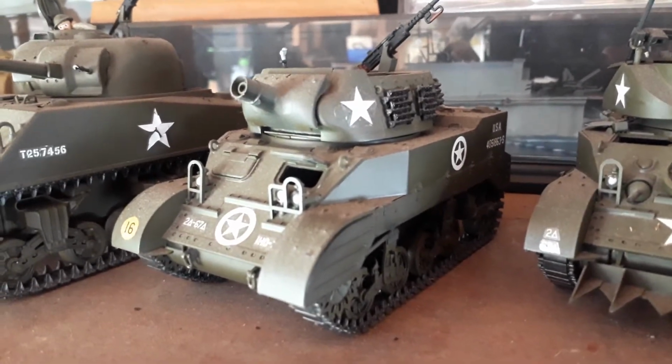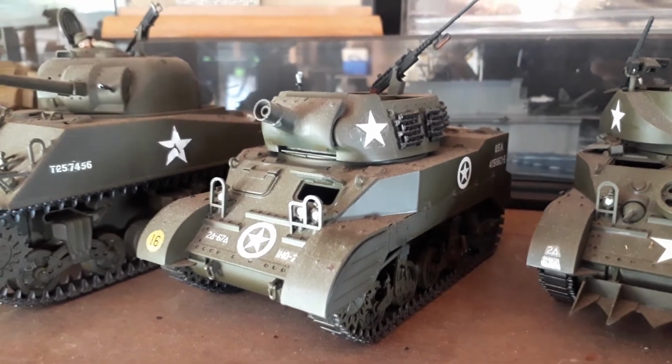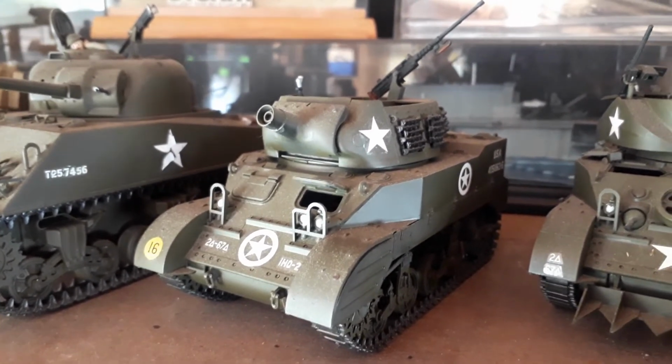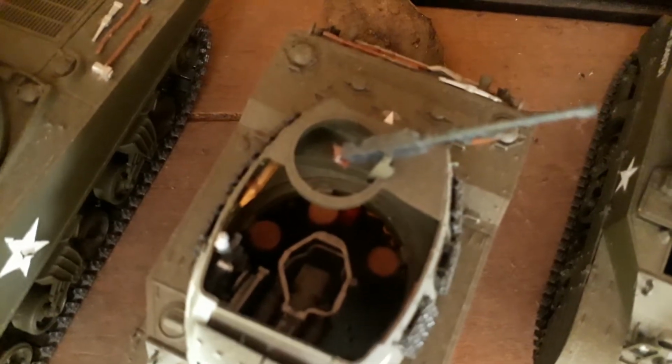That there is an M8 motorized gun carriage. It's kind of like a tank, but see, it's got a very short barrel. It's kind of like a mortar. And inside, I did a whole lot of detailing, which I was quite proud of. It was the first time I'd really done a whole lot of that.